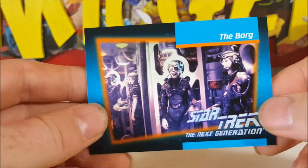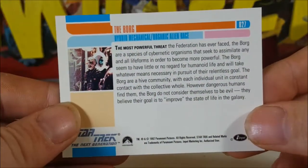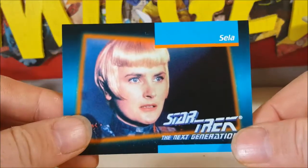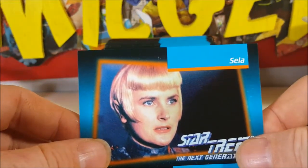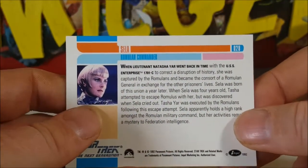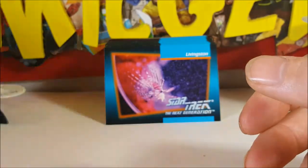The Borg. Sela, the illegitimate daughter of, what was her name? Yar. Yep. Livingston.